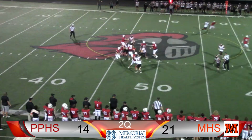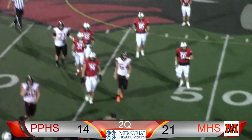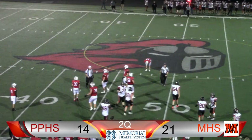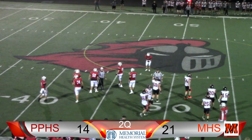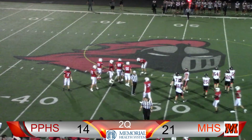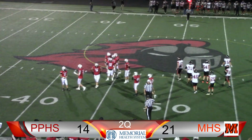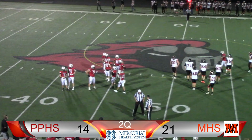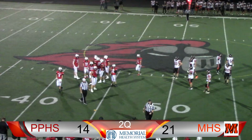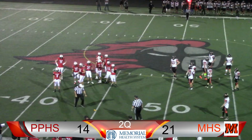Point Pleasant's going to look to throw, and now he's flushed out of the pocket. Hill's just going to dump it out of bounds. Boy, he barely got that one out before it was going to be intentional grounding. Yeah, Robbie Swisher was in his face. Number 46, great job there by the Tigers getting penetration. Also in there, number 71, Teddy Bauer, getting in there and causing some ruckus. But you have to credit Caden Hill for, not being a quarterback, having the head to get rid of that football.